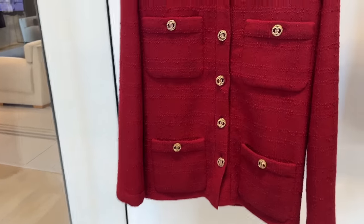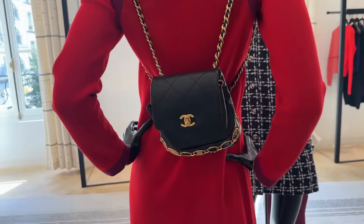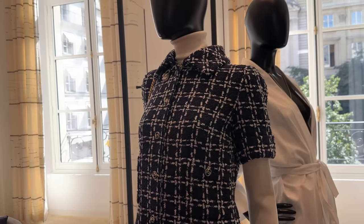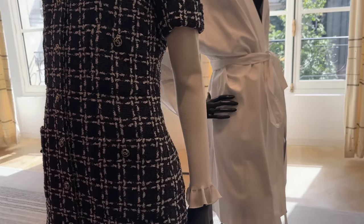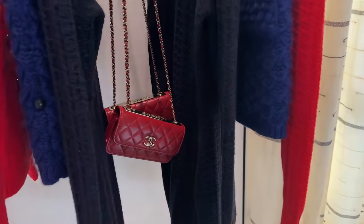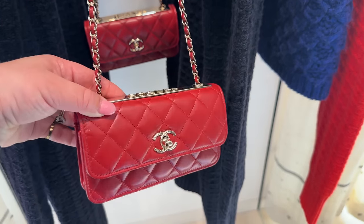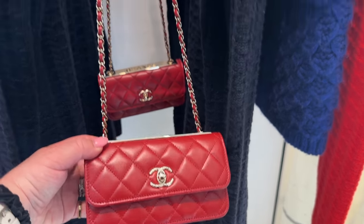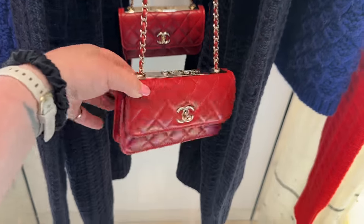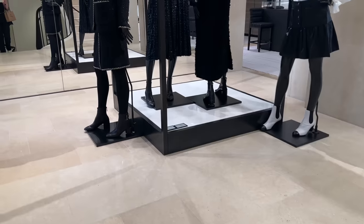And then this piece, I love the length of that. The backpack over here, such a great piece. Same with this. A beautiful red. This is such a cute little piece. I like the shape of it. The red is beautiful.